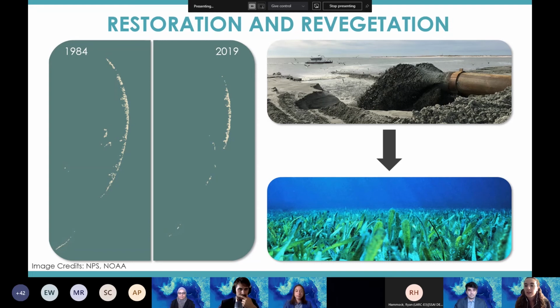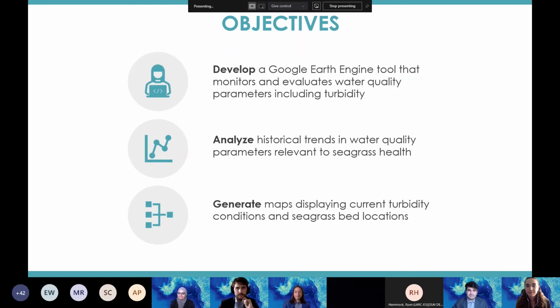Seagrass beds off the coast of the islands will be restored using methods such as transplantation and recolonization. However, in order to choose optimal sites for seagrass revegetation, restoration experts need to understand historical trends in seagrass bed locations and water quality parameters. This is where our project comes in. I'll pass it off to Tasos to talk more about our project specifics. Thank you, Kelly. You can move on to the next slide.